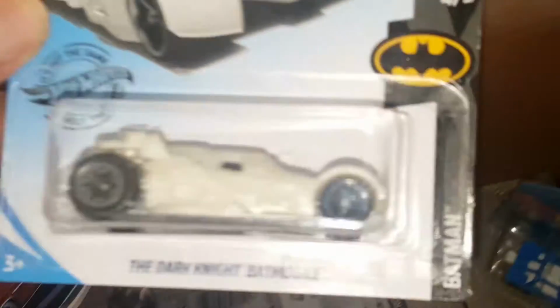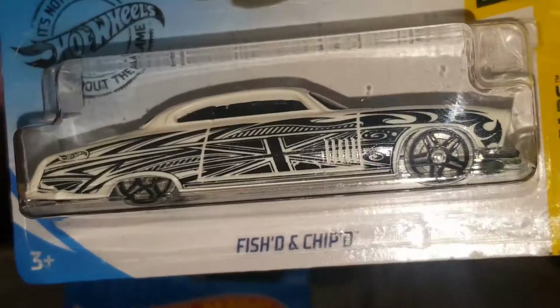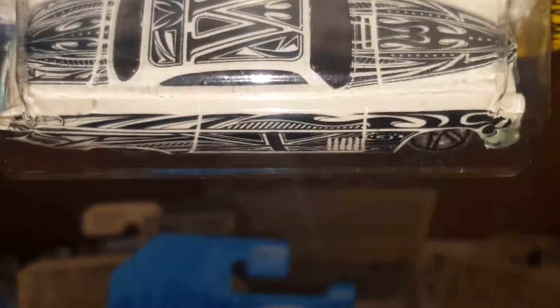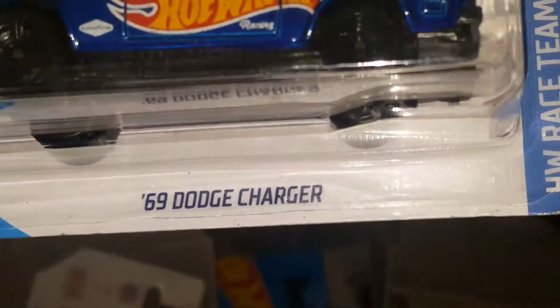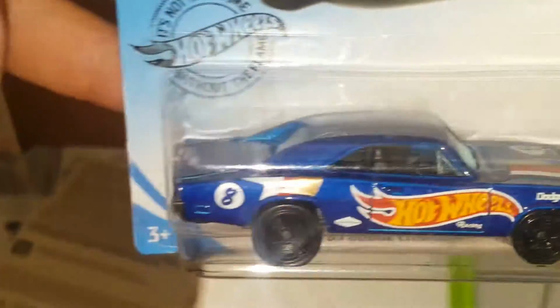Now we got over here a Tumbler, Dark Knight Batmobile in white. Got a couple of these. Got a fish and chip from Hot Wheels, from the Hot Wheels Art Cars. A big W on top. And we got a 69 Dodge Charger from the Hot Wheels Racing Team. Now, he brought me this one because I am also collecting the Hot Wheels Racing Team line. And this was one of them that are hard to get.